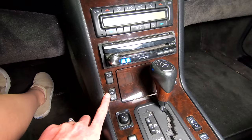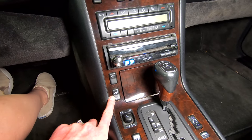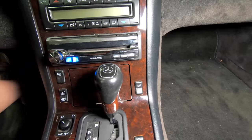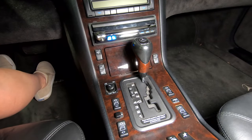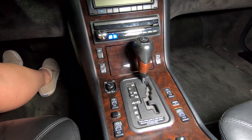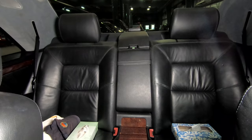Sometimes Mercedes stereos are not the best, especially of this era. I get that. We do have some lovely creature comforts added. We do have two levels of heated seats, not just on the driver's, but on the passenger side as well. We do have our standard Mercedes gated shifter, and again, all the controls for the windows as well. Looks like we do have a control for the airbag also. As we move to the back seat, this is a four-seater, not a five-seater.